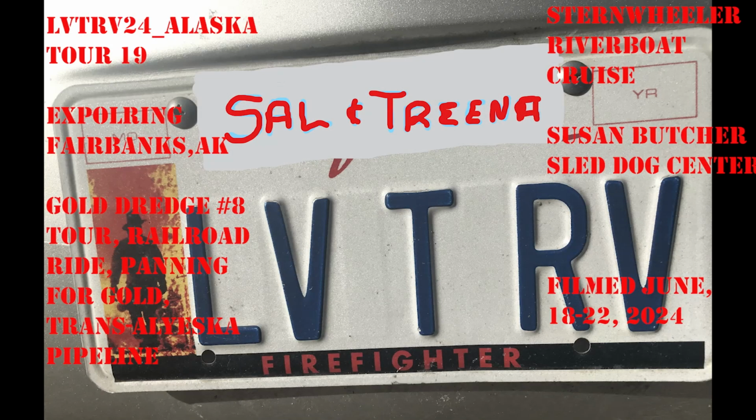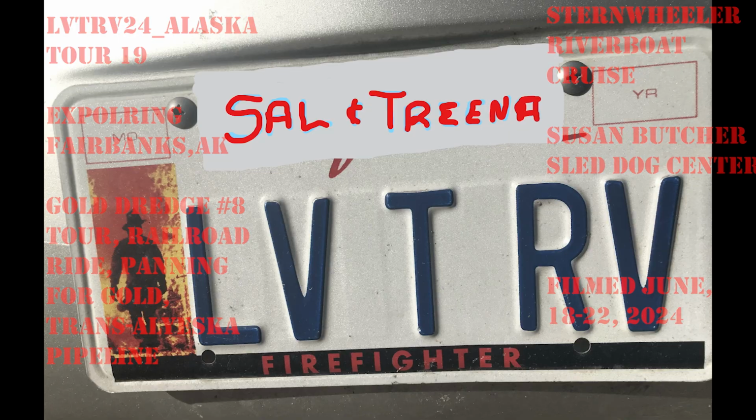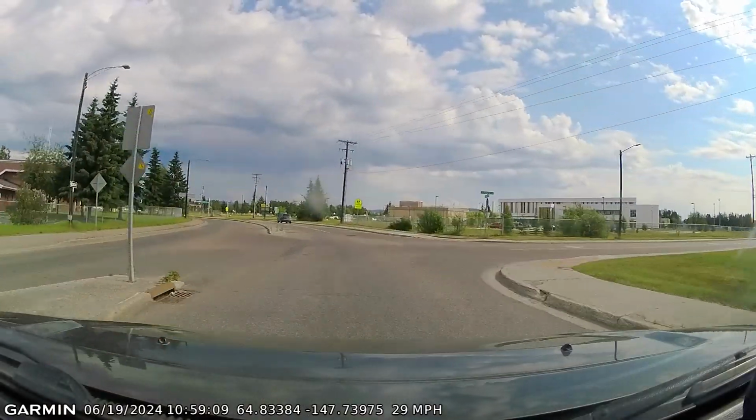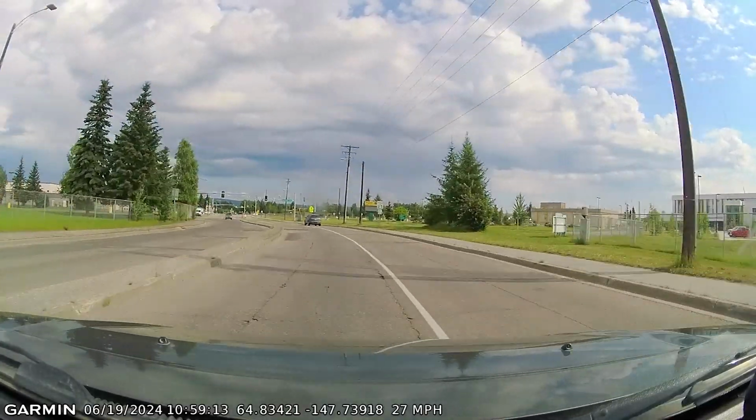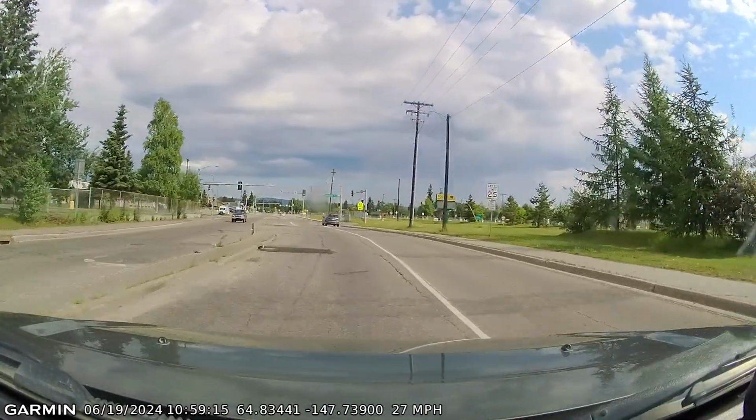Welcome to the Love to RV Alaska Tour number 19. Exploring Fairbanks, Alaska and other areas. We check out a stern wheel ferry boat.